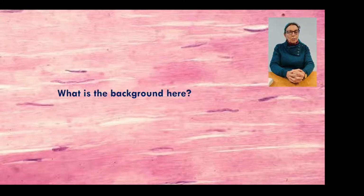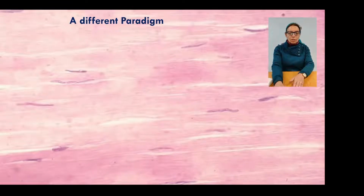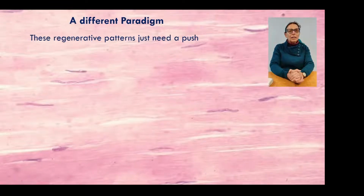So this is a section of type 1 collagen tissue which can be found in either tendon or ligament. They are slightly different, but this is basically very similar to both. So regenerative injection therapy is a completely different paradigm to what we're used to. Our body is loaded with pharmacology to heal, and we just have to know how to give ourselves the right push in the right direction to enable these regenerative injection therapies to work.